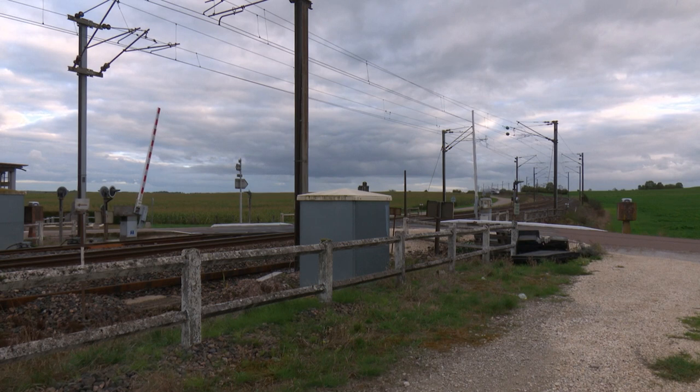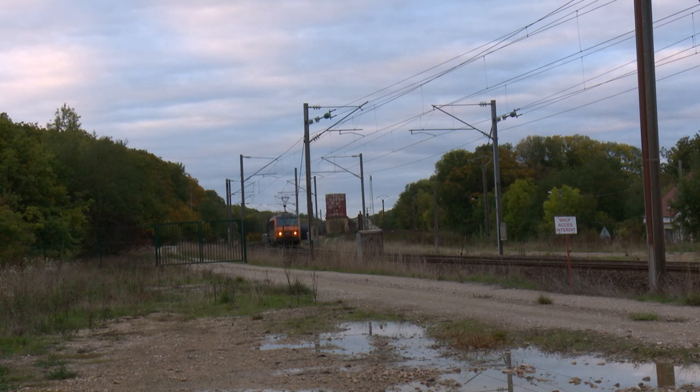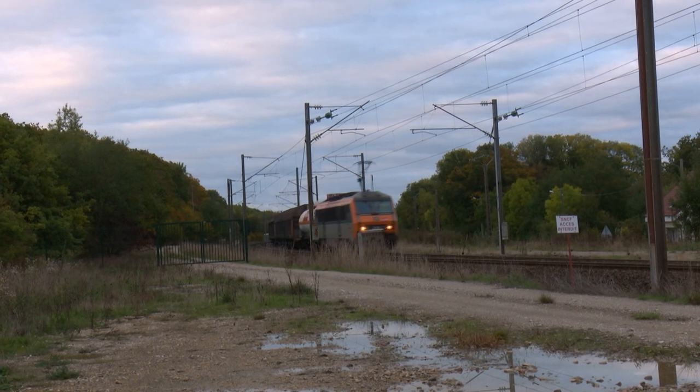Finally, in the fading light, number 26217 returns south with a freight from Wapi to Sibelin. The time is exactly 10 to 7.